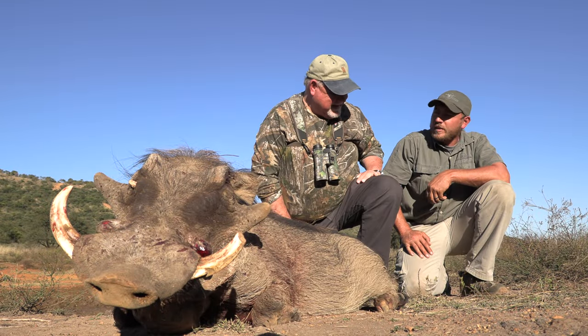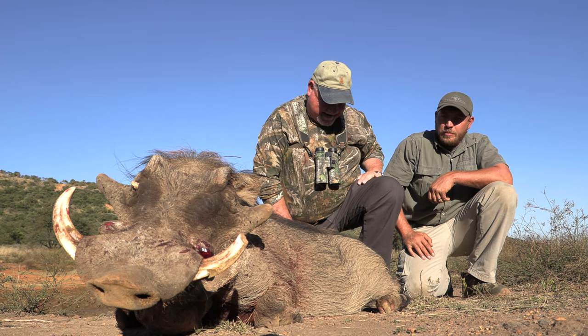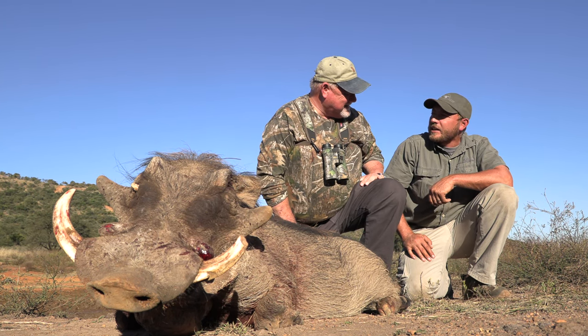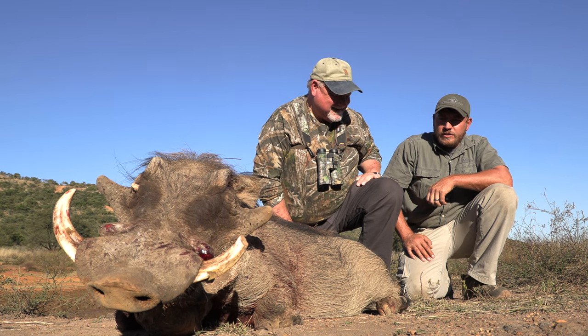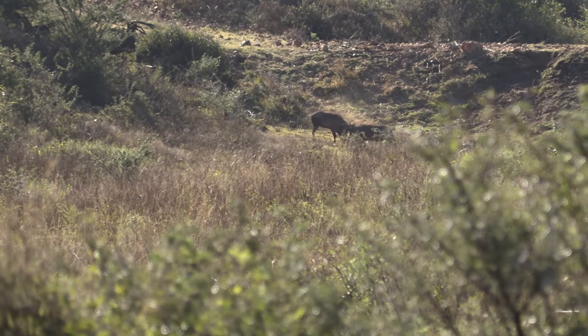Well, Mr. Mike, there's your warthog. It was actually pretty funny. At lunchtime, we talked about shooting a pig and almost told you that you can leave it and shoot something else instead. And driving around looking for something else, we actually spotted this one and another male fighting right here at the watering hole.